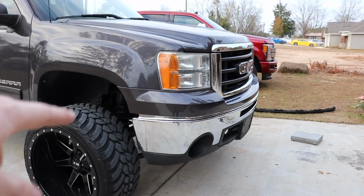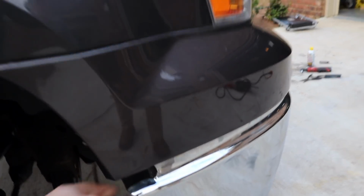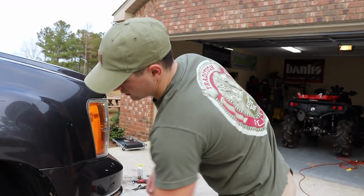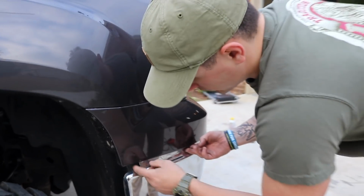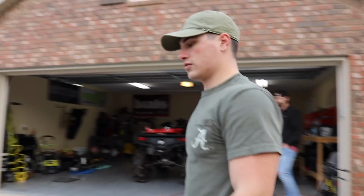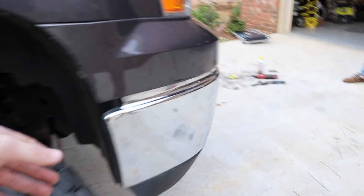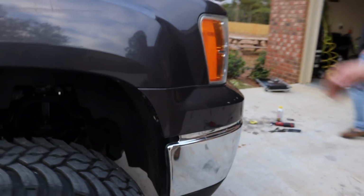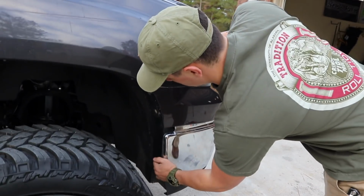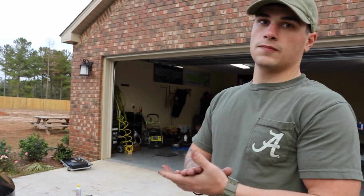So people are going to ask about the gap. See how this is kind of coming down? You said this happened after your body lift got installed? Yeah, this is my body lift. What, you said it was 2.5 inch body? 2 3/4. All right. Because we were thinking maybe you turned and it brought the bumper down or something like that. No, I've never rubbed that hard to bring it down. And I had 33s on two days ago, so I never scrubbed it too hard.